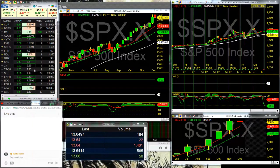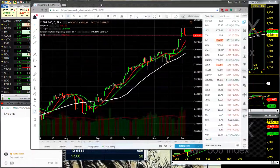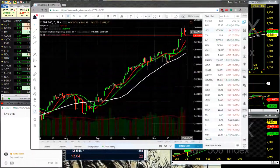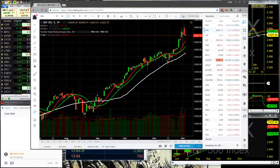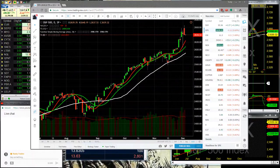JNUG falls below 14. I was looking at the indices. Looks a little bearish up here. That long leg. Hang on a second. The indices look a little bearish up here. That long leg. I don't like repeating myself. Hate that. So it looks a little bearish up there on the indices.